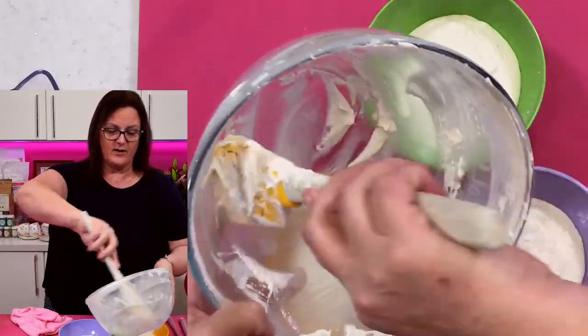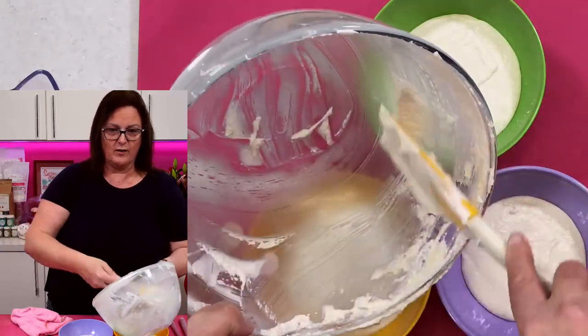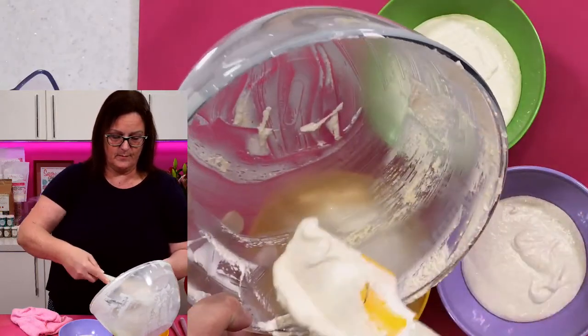It reminds me now of porridge. And we've got a fly. No, it's a wasp. That's just come in.